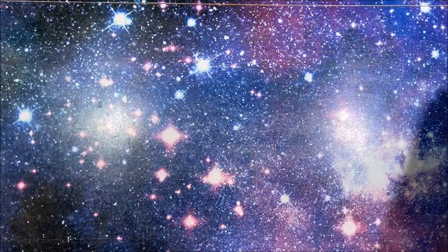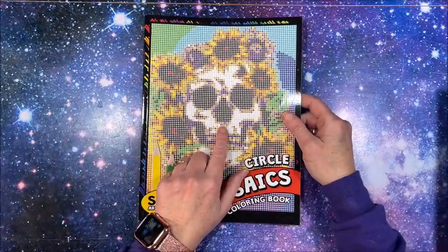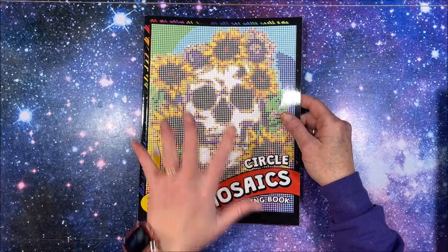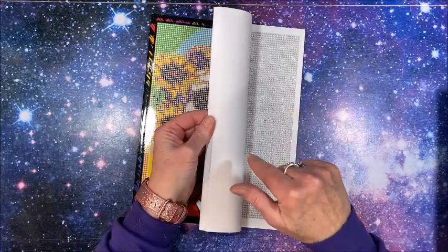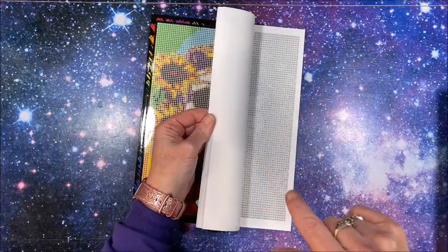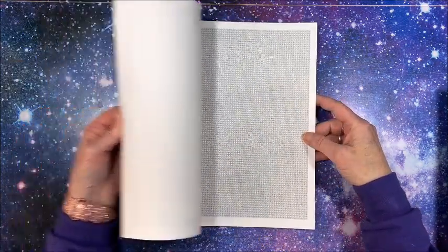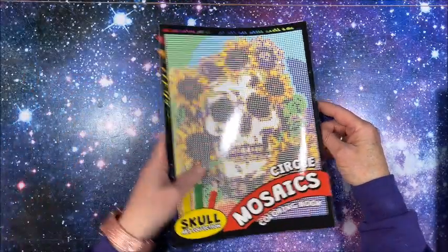And then I was also gifted from that same individual. This is one that I did not have. This is a Skull Art Collection, Circle Mosaics. And I love all the books in this series. You will be seeing these coming up. Well, yeah, it'll be a bit yet in my coloring book collection series. But yeah, they're just all circles, so you can't really see the picture.